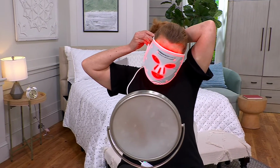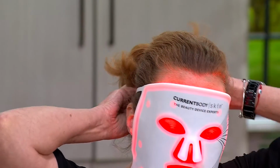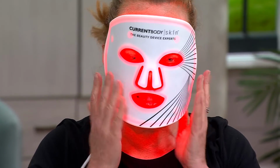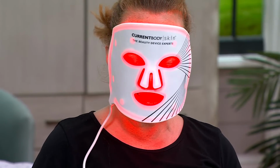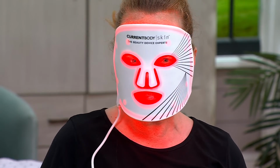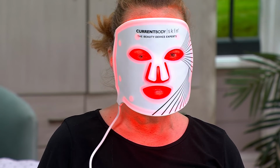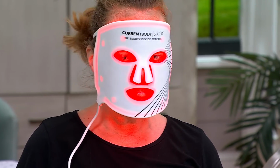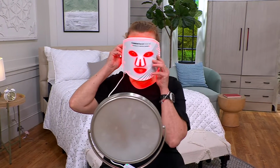It has a built-in timer. You're seeing Orion using it without the goggles. They give you the goggles included, but you actually don't need to use them. A lot of people say they think it's really soothing without the goggles. This type of light is quite similar to what we as humans all like, a sunset, a sunrise. It's really relaxing. The technology works with those natural processes in the body, like what you'd get from sunlight, but in a safe and non-damaging way.